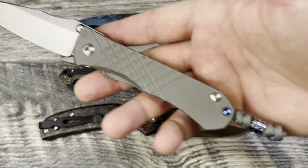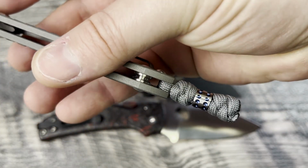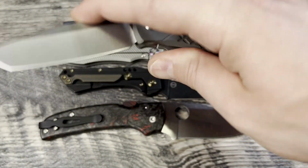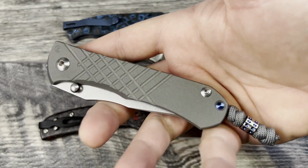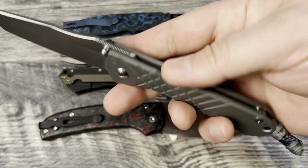In case you didn't know that, I did go ahead and buy the Chris Reeve barrel with the lanyard and lanyard bead. I thought the little bit of blue popped, and I like that a lot. It's not over the top, and you know, it's his, so it still kind of holds the value and integrity of it being a Chris Reeve knife. That's really all I can really say about it.